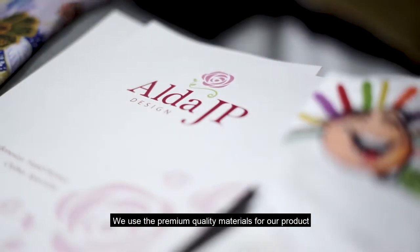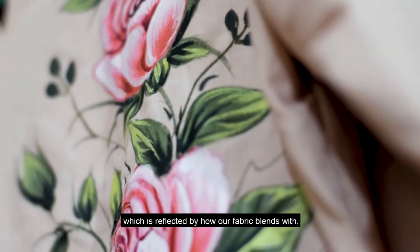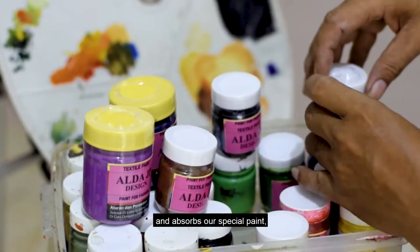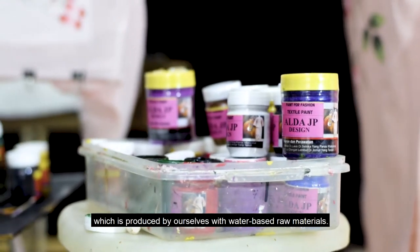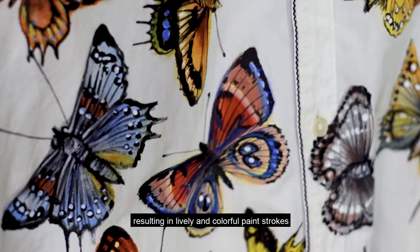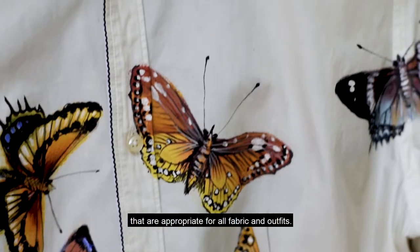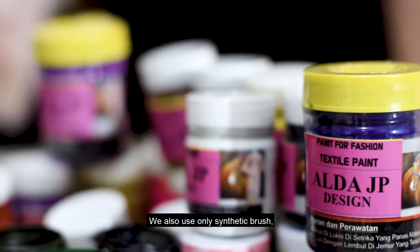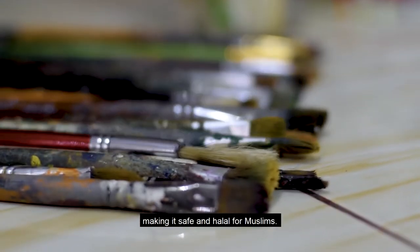We use premium quality materials for our products, which is reflected by how our fabric blends with and absorbs our special paint, which is produced by ourselves with water-based raw materials. Our paints are made with the utmost care, resulting in lively and colorful paint strokes that are appropriate for all fabric and outfits. We also use only synthetic brush, which does not derive from fur animal, making it safe and halal for Muslims.